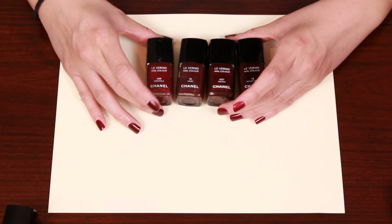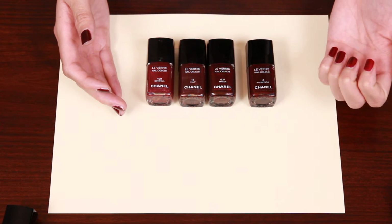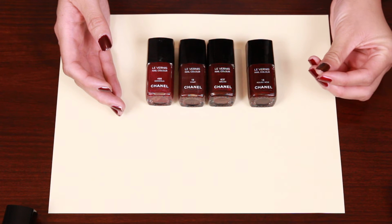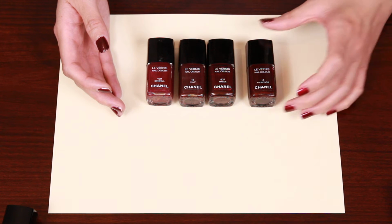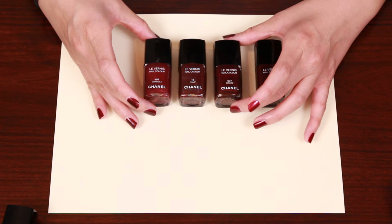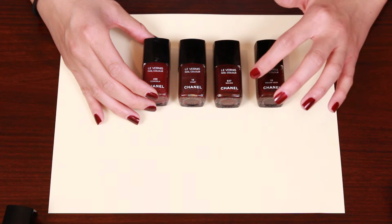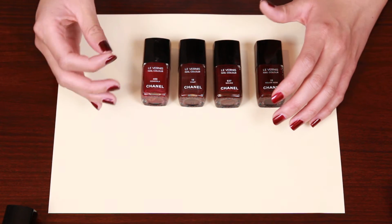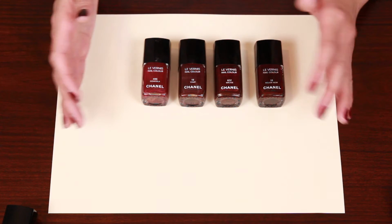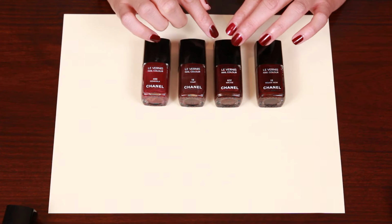And the main differences between these are Rouge Noir is kind of a thin application. It doesn't have a lot of creaminess to it, but it's a very nice pigmented dark red. There's no shimmer to it. The other two, Gondola is also a red that's kind of in the same class, but it has a lot of bright red, larger micro shimmers, and Malice, that is probably one of my favorites out of the Chanel dark reds, and it's got very fine red micro shimmer.